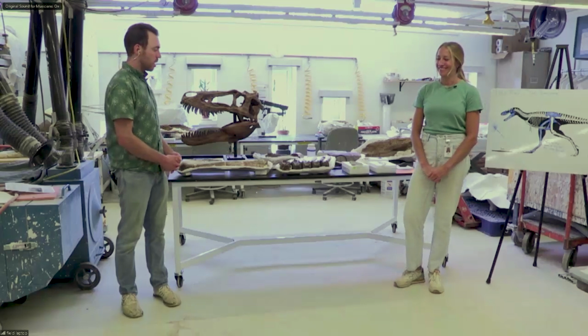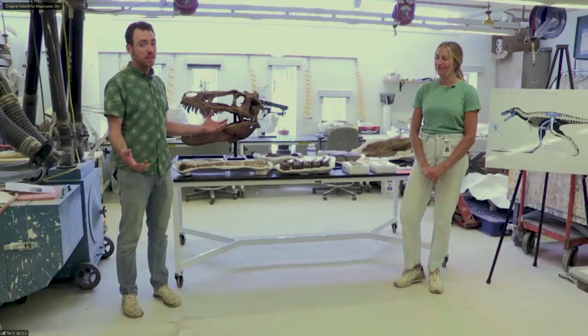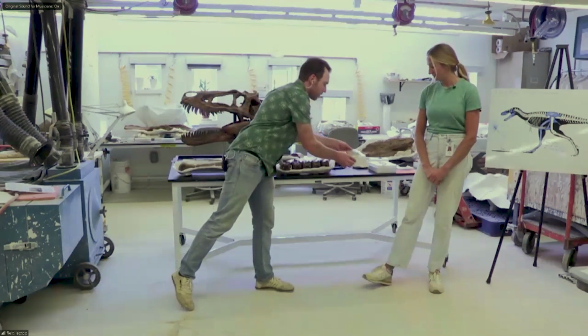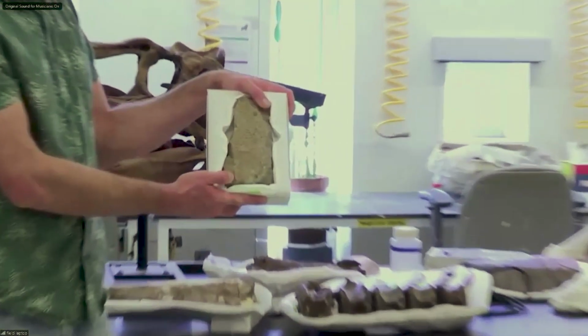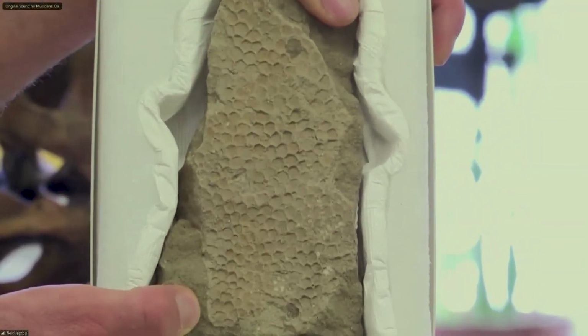And we've talked about lots of different bones that we get preserved, but something that we haven't talked about is that it's not just bones that are always preserved. This is one of my favorite fossils we have on the table right now. Are there any guesses as to what part of the body we might be looking at here? Oh yeah, what are we looking at?